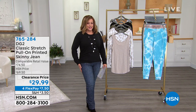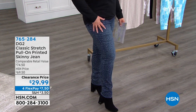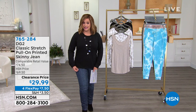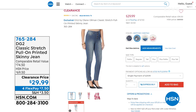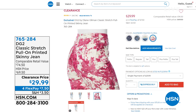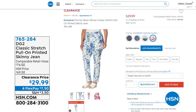Take a look at these because they are so much fun. You get all of this wonderful fit. This is done in her classic stretch. You still get a little bit of that spandex and flexibility, but it's that more substantial jean. It's her original fabrication. We took these from $69.50. This is better than a Today's Special Price. It's unbelievable what we've got going on here. You've got petite, average, and tall.